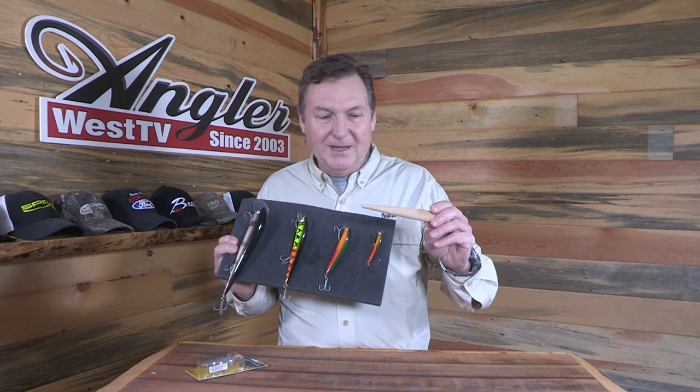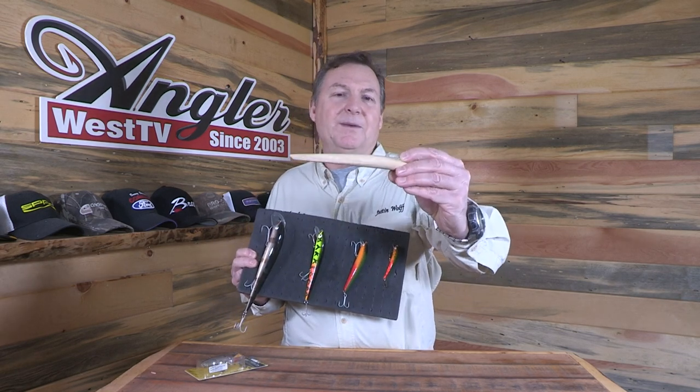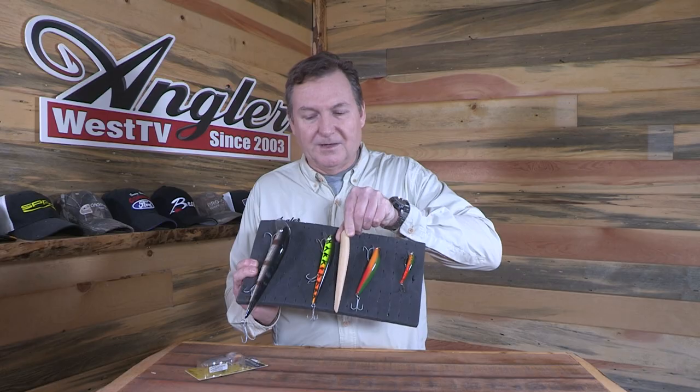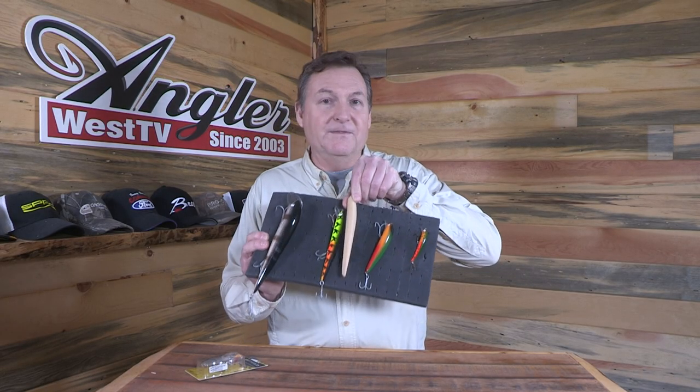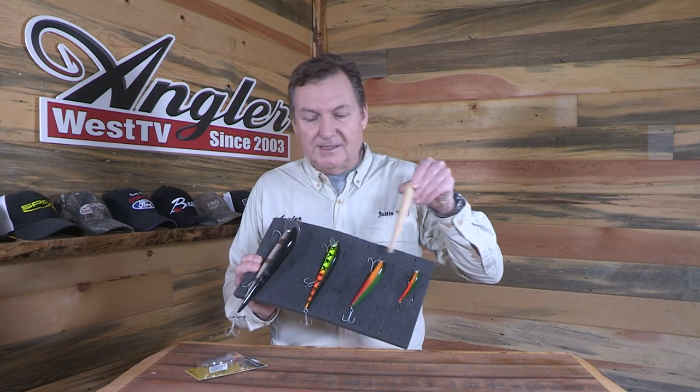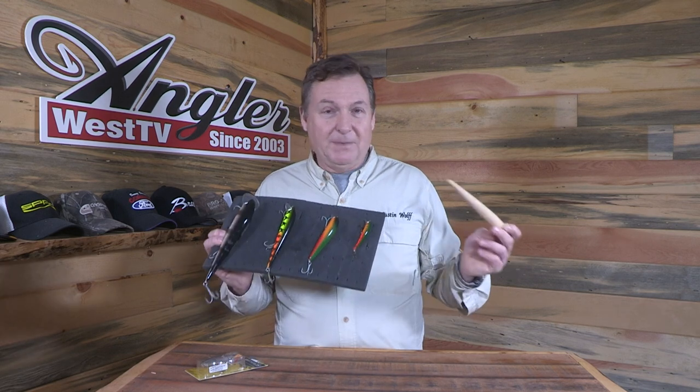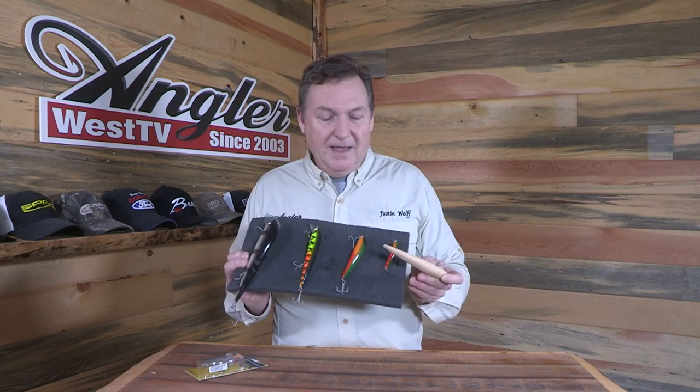So these are handmade wooden lures. This is a blank that I brought back from Finland last time I was there. It matches up with this particular lure right here. These are Invincibles, the Nils Master Invincibles, which are just fantastic lures. They're very popular in Europe, all around the world.